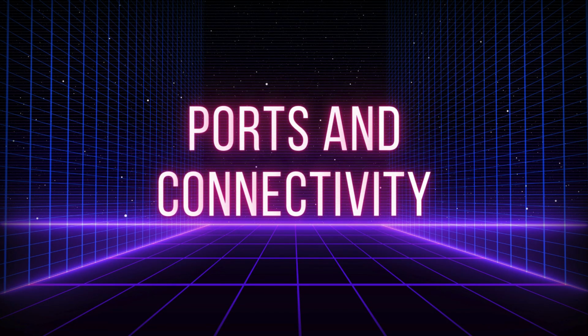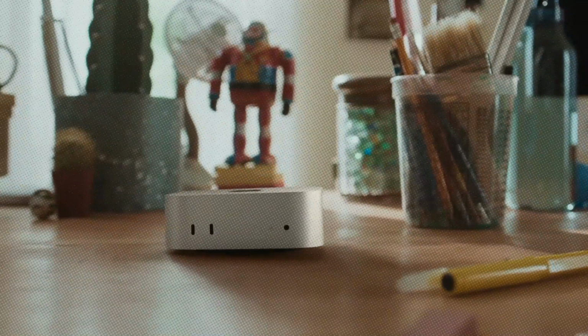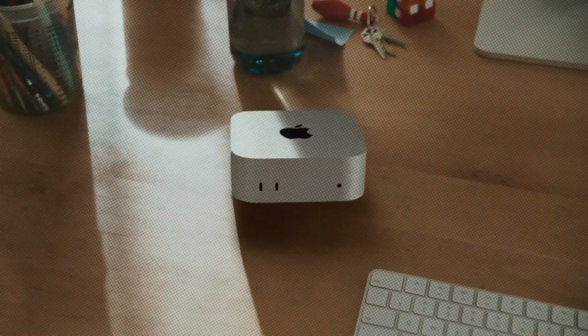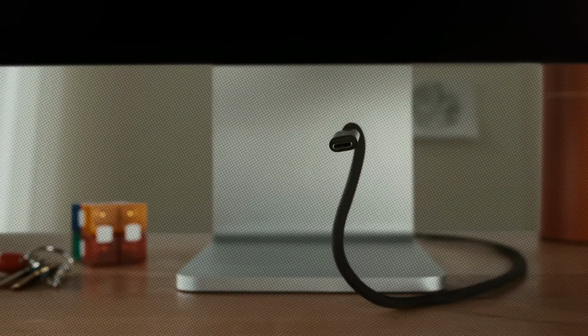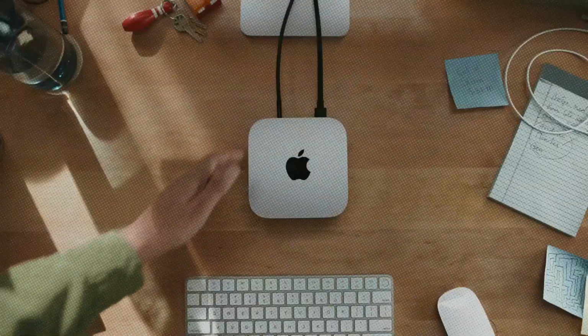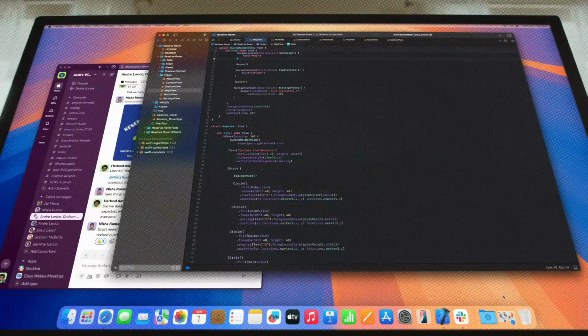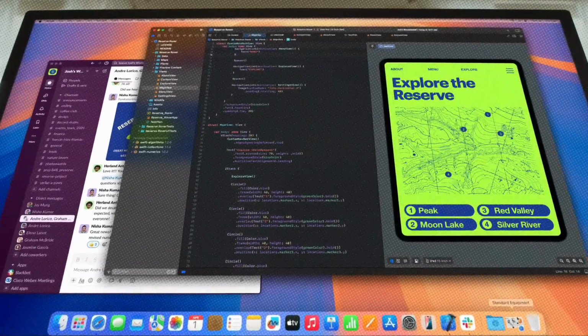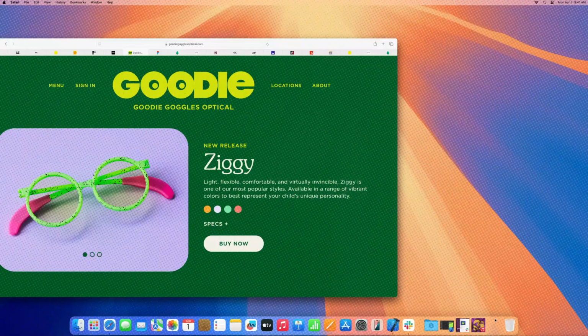Next, let's talk about connectivity, an area where the differences between these two mini PCs become even more apparent. The M4 Mac Mini offers a streamlined selection of ports: 2 Thunderbolt 4 ports, 2 USB-A ports, 1 HDMI port, an Ethernet port, and a headphone jack. This setup is clean and covers most standard needs. However, if you rely on a variety of peripherals, you might find this selection somewhat limiting.